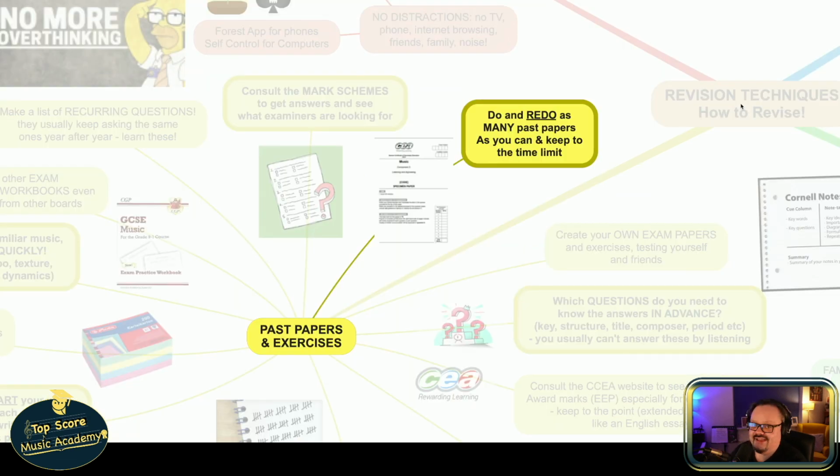So do and redo as many past papers as you can and keep to the time limit that's set on the past paper. Depends on the subject, what you're doing, what you're studying. But that is why I put that in bold and underlined it as well and capitalized it. Do and redo. Most of the time students just do a past paper and that's it. They get their mark back, or they mark it themselves if they have the model answers, or their teacher or their lecturer marks it for them, or their tutor marks it for them. Do it again at some stage, if not immediately.